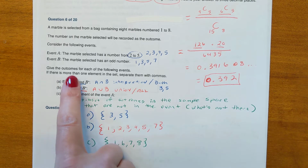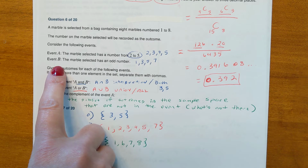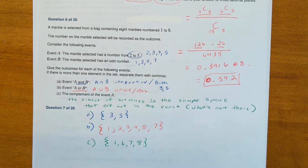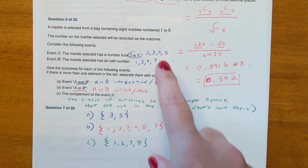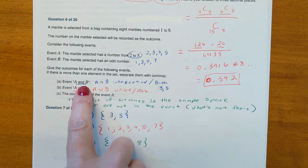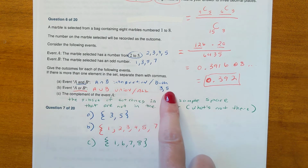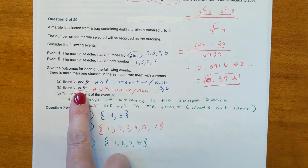So the first event, they'd like to know what the intersection of A and B is. Well, the intersection is what they have in common, what is in one and in the other one. And the number 3 and the number 5 are in both events. So that's in the event of and. The event A and B happens. Again, that means intersection when you see the word and. So it's 2 numbers.